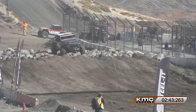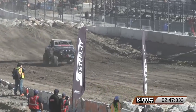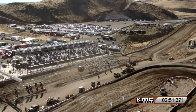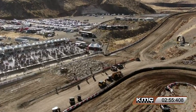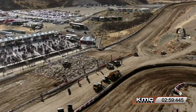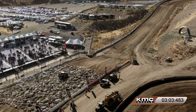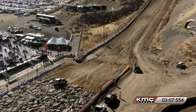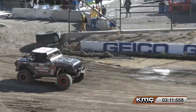So this is Bill Schultz making it over the 4-wheel parts rock section. This is the KMC Qualifier for tomorrow's big season finale, the 4-wheel parts Nitto National Championship. Bill Schultz making it look smooth through there. These rocks are huge in these rock sections. Love to see the two separate rock sections here. It's going to be an entertaining day, to say the least.